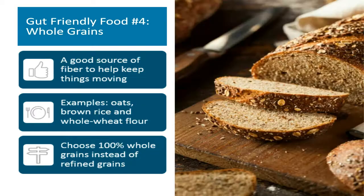Whole grains have many health benefits. According to the USDA's page on grains, they're a good source of fiber, like our last food group, cruciferous vegetables. B vitamins, thiamine, riboflavin, niacin, and folate, and minerals, iron, magnesium, and selenium. They may help lower the risk of heart disease and with weight management. And the reason they're on our list is that they can help with digestion and that they may reduce constipation.